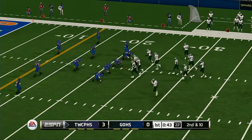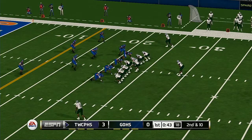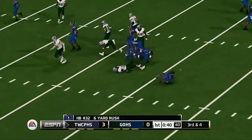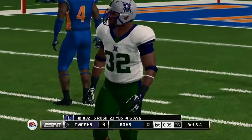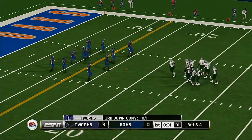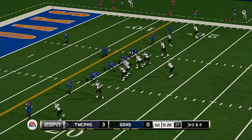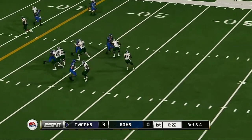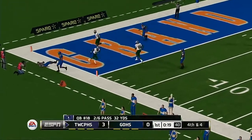From the 23-yard line, it's second down. Takes it up the middle for a nice run. Good for a gain of 6 yards. That'll bring up third and 4. Hey, defense, let's go. Pick it up, Keith. Mike Ford, Mike Ford. 5 wide. Goes to the end zone.